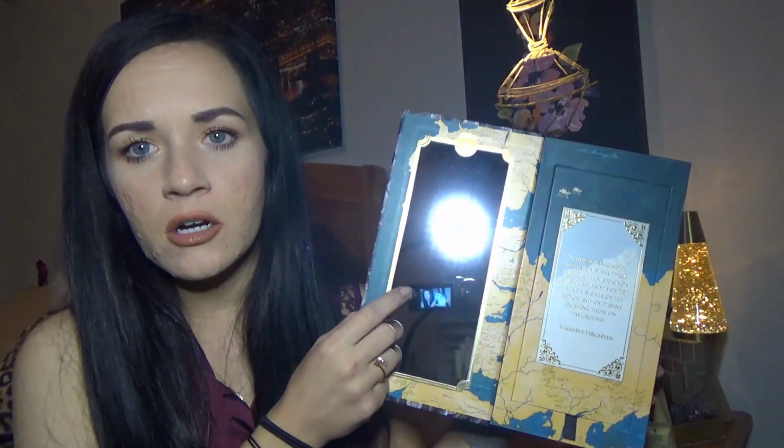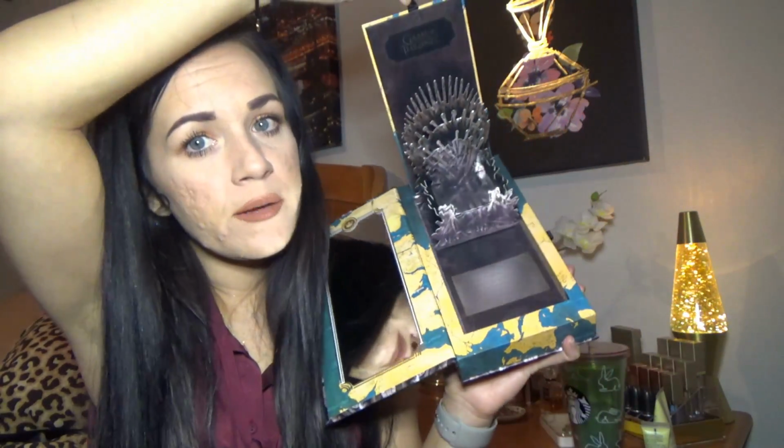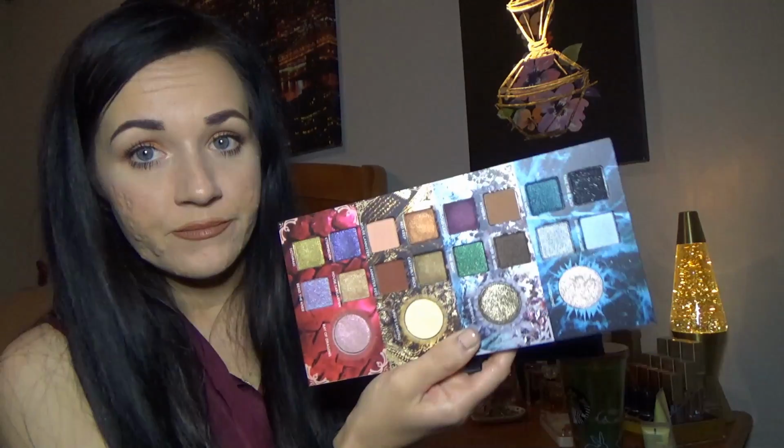Yeah, it's really bulky, right? But it's kind of cool. You open it up. The mirror is here, but it really doesn't do you much good. There's some writing here. I haven't read it because I'm not going to know what it means until I watch the show. And then this is like the throne thing, right? That they're playing the game for, I guess. I don't know. And then this pulls right out, which is kind of cool because this is bulky AF.